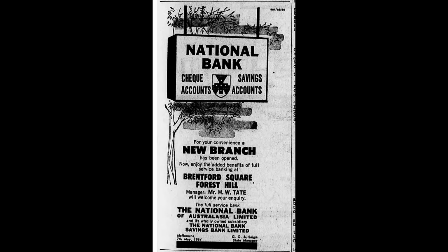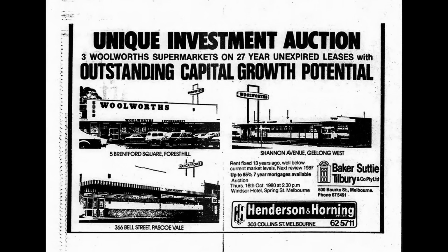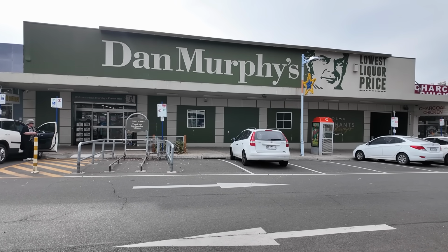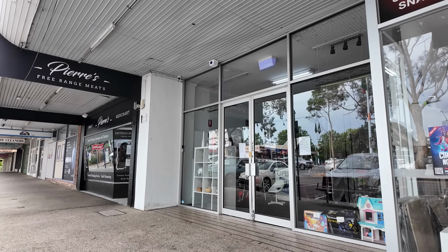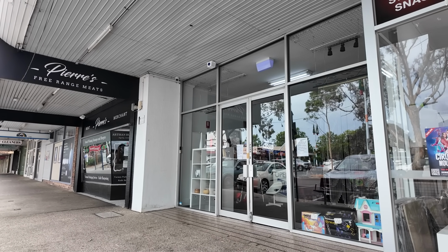Shops at Brentford Square in these early days included a N.R. Howard Hardware, Backer Design and the Parkmore Liquor Store. By 1965, the National Bank of Australasia opened a branch here, and Woolworths opened a new supermarket at 5 Brentford Square, which is today the same shop where Dan Murphy's is. Dickens also opened a supermarket at 25 Brentford Square, where the Op Shop and Indian supermarket are today.